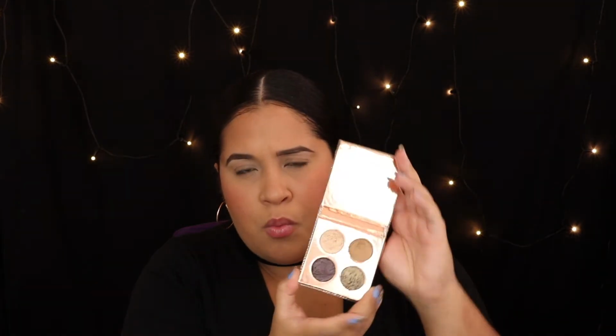Suze and Harpoon have very different textures, even though they're both meant to use wet. It's weird. Suze has more of a crumbly texture, and Harpoon has definitely more of a wet cream finish. It's different. I mean, it's cool. I have no problem with it. So I'm going to try to swatch that here so you can see.